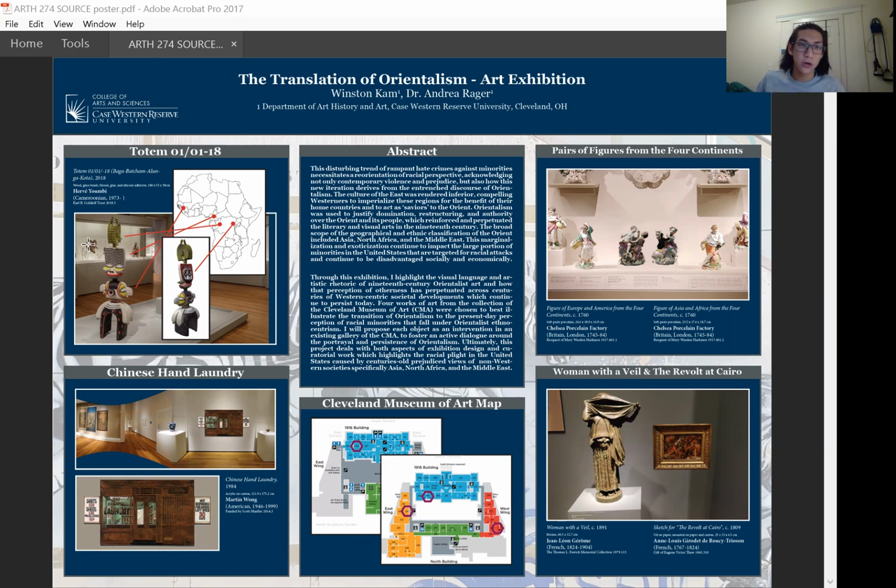So I chose to pair Totem with Chinese Hand Laundry because it shows how 2 distinct periods of assimilation can be represented. We have the rich blended African culture in contrast to the racial plight of Asian Americans as seen through Chinese Hand Laundry. Both represent 2 different ways to present contemporary attitudes about the past, which is why I've situated them within their respective ancient art galleries. Totem was actually on display at one point, which you can see a photo of within the CMA. It's fairly large, about 6 foot tall, very striking.